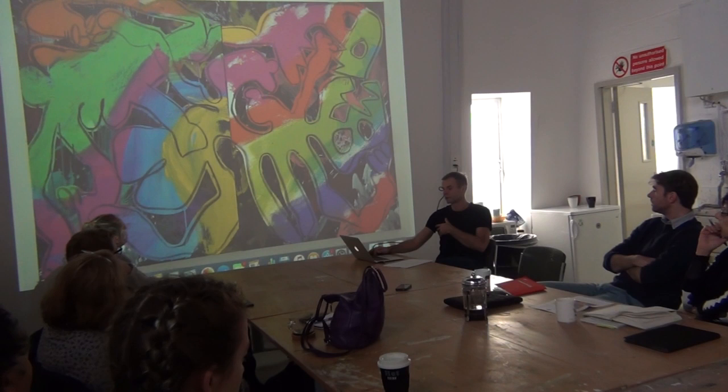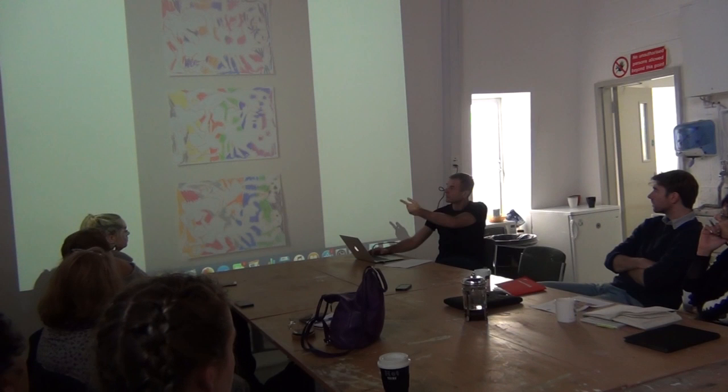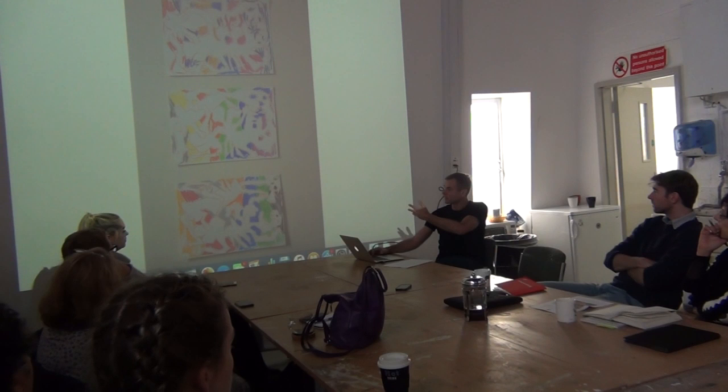So these striations of colour in an image like this, and the use of separation between the figure and the ground, that's generated in the drawing. So these are the studies for that piece of work. The drawings give me the clues for that final look.